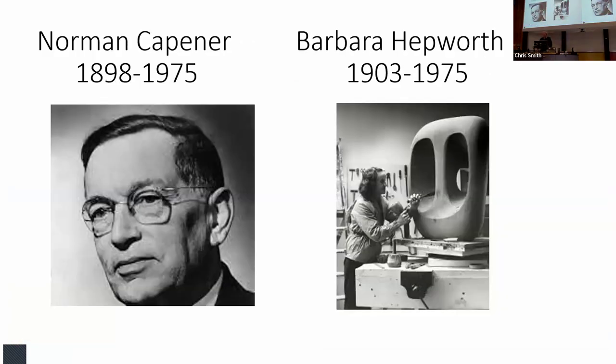Now, to finish off, this is another story very similar to mine, where I got involved with an artist, and the artist came to theater with me and did some life drawing. This is the story of an orthopedic surgeon in the south of England who worked at the Queen Elizabeth Hospital in Exeter, Capener. There's one instrument named after him, the Capener gouge. And this lady, Barbara Hepworth, is a very famous English sculptor. Capener was treating Barbara Hepworth's daughter, who had osteomyelitis, and operated on her many times.